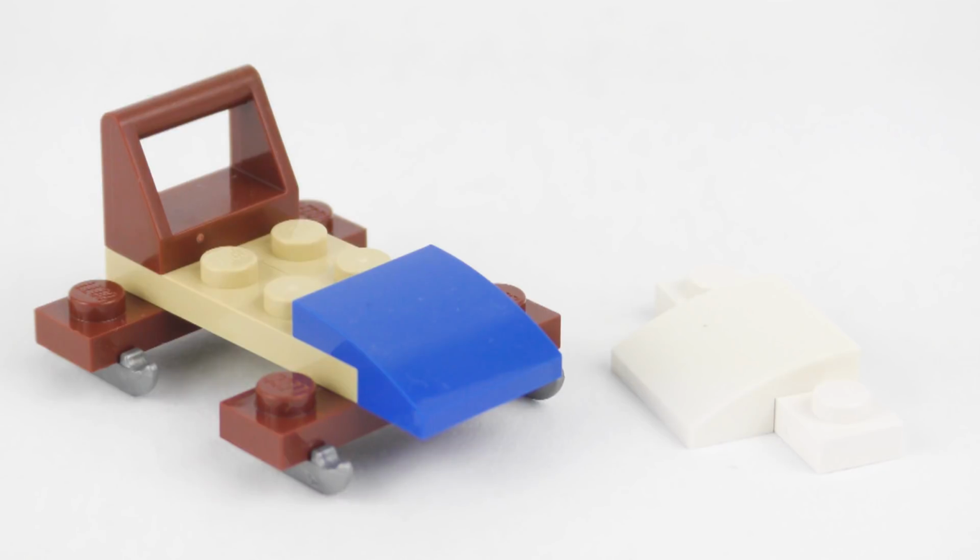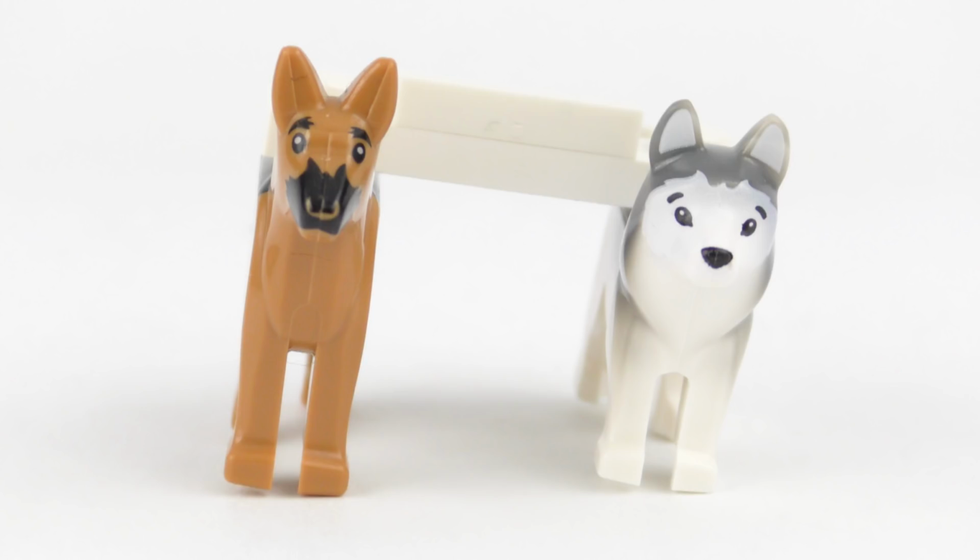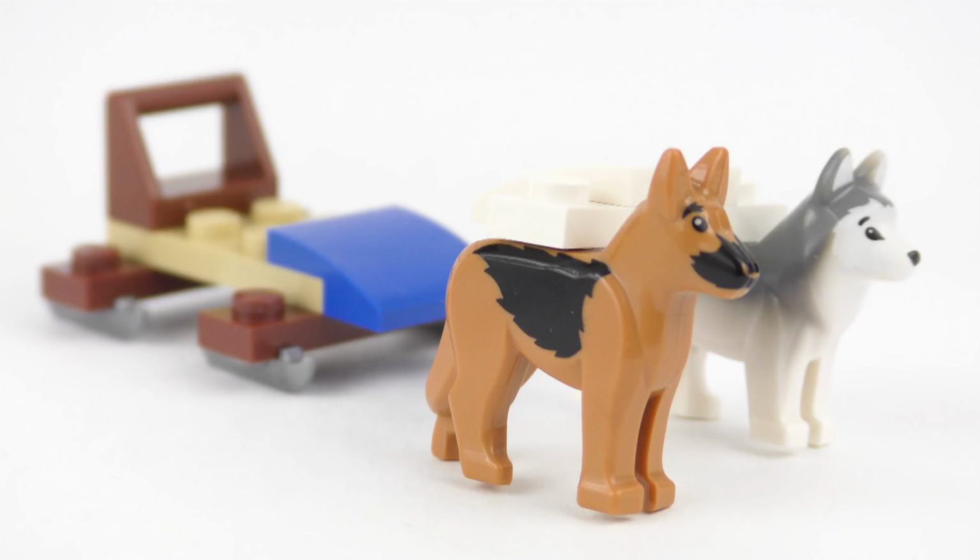In second place from day 5 of the LEGO City Advent Calendar, we've got this sled and white thing. I thought this was some kind of jump for the sled, but a couple of people suggested this might be a harness for connecting a couple of dogs to the sled. We've only got one dog so far in this calendar, and I'm not sure we're going to get another. And if that was the case, there's no way to connect the harness up to the sled.